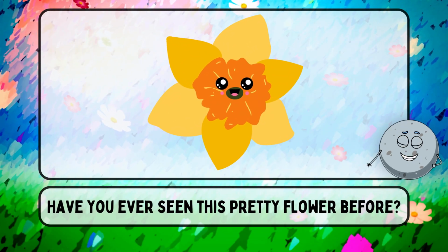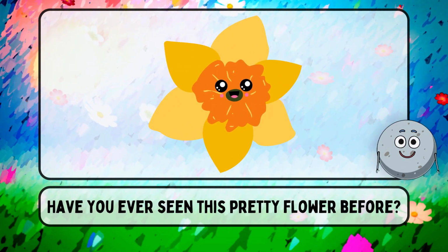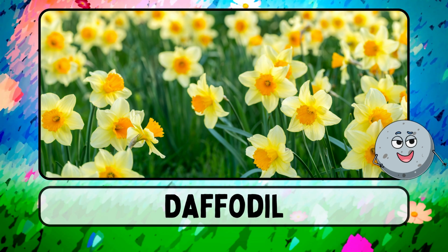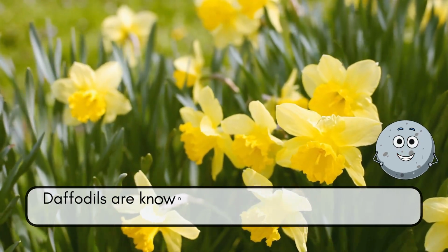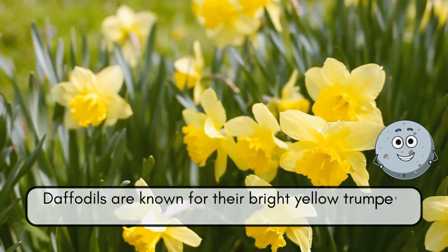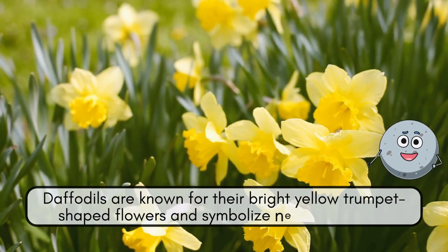Have you ever seen this pretty flower before? This is daffodil. Daffodils are known for their bright yellow trumpet-shaped flowers and symbolize new beginnings.